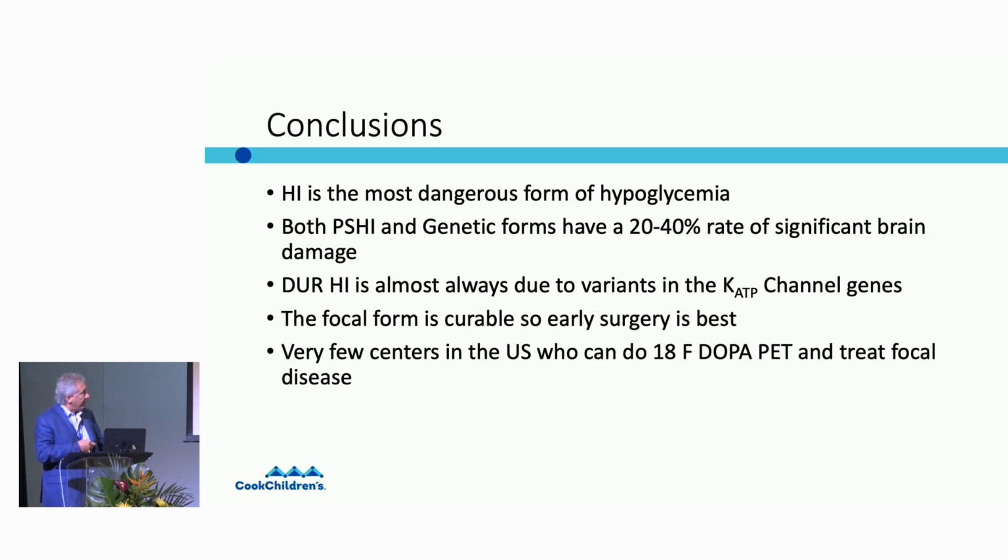Now, I say that, however, there's only 2 centers really in the United States who can do PET scans and cure the focal disease, and it's even less available worldwide. So this is tough for those of you who don't have access. But one solution would be that if you find you have a patient with focal disease, who has one mutation in the KATP channel and it comes from the dad, then if you can't do imaging, and I believe that in different countries in South America, the PET imaging is available, but if you can't do it and you have no option but to do surgery, then what you need to do is to start at the tail of the pancreas and remove small amounts of the pancreas and have your pathologist look at them under frozen section to see, was this a piece of normal tissue you took out, or was it a focal lesion?